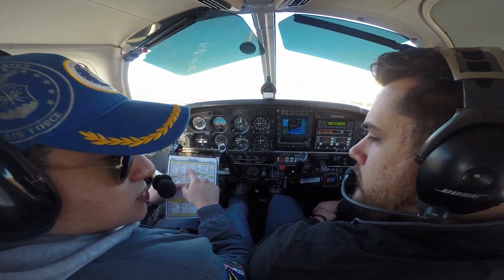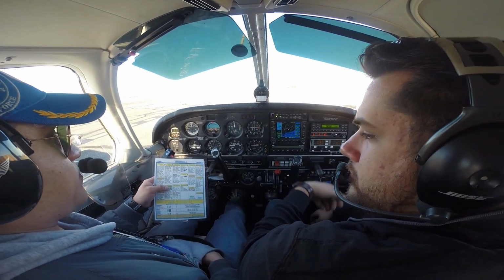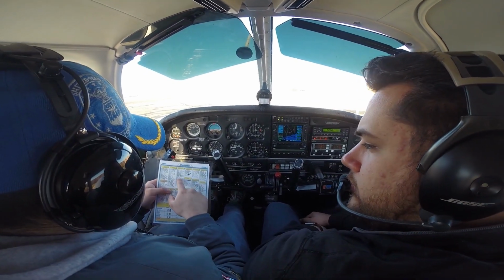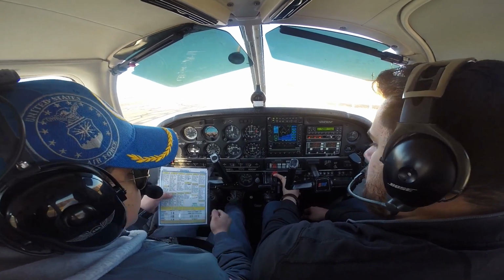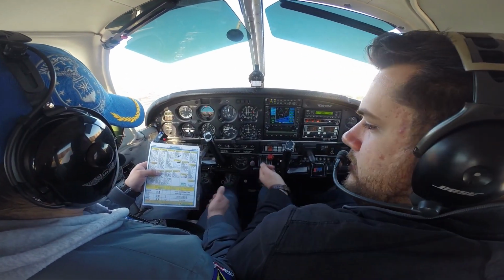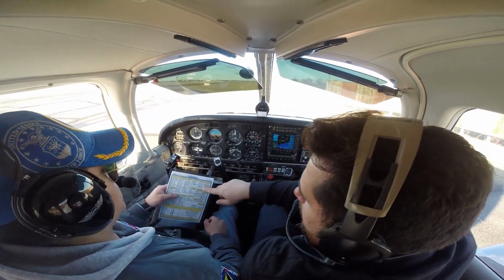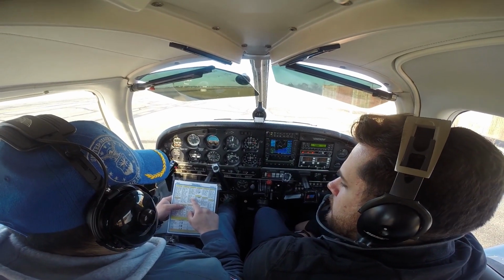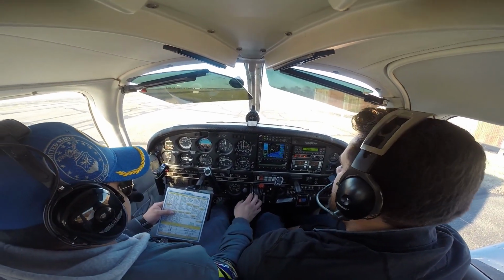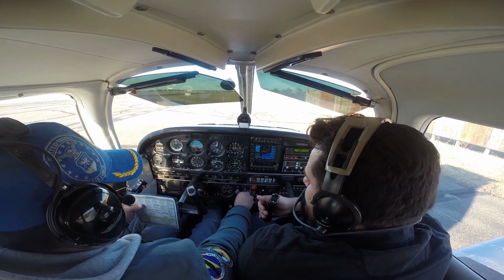Annunciator lights up here. They're off. Make sure best power is forward. Primary in the lock. We're going to go to 2,000 RPM. Check the magnetos. Carburetor heat, vacuum. Check the magnetos, right. It's back.